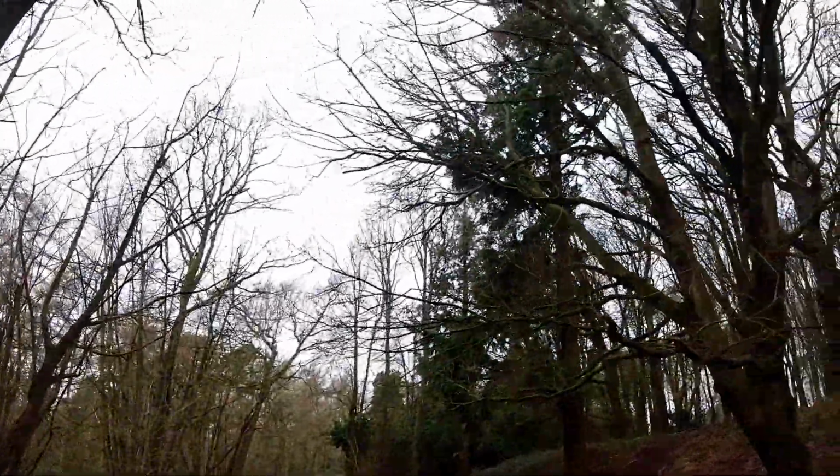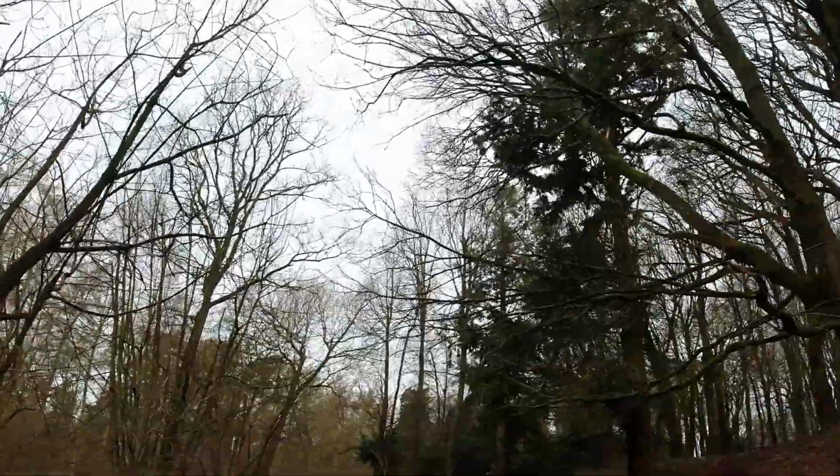Weather-wise, there is a bit of wind around. I've got to be a bit mindful of that. But when you are in the forest or in the wood, it does offer some protection from the elements. It's not raining at the moment, so fingers crossed it should hopefully remain dry.